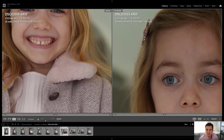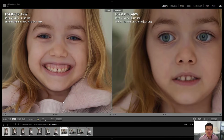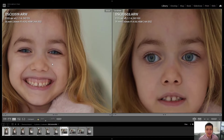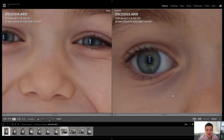Probably this is the best I could have cut, but it's still not tack sharp. On the left side we have another one in landscape. On the right side we have another one in portrait, and again this is the best one I could have cut on the portrait, but it's still behind in terms of clarity.